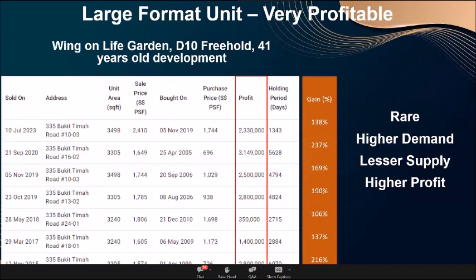Okay. This is a very old development like Wing On Life Gardens along Bukit Timah. It's already a 41-year-old development. These are the recent transactions, although not many, because nobody wants to sell. Their profits range from 1 million to 3 million. Of course, for the big unit, the profit quantum must be higher. But in terms of percentage gain, it is all above 100%, because it is rare. It is in high demand with lesser supply, resulting in higher profit. Space is appreciation.